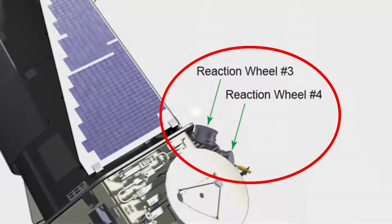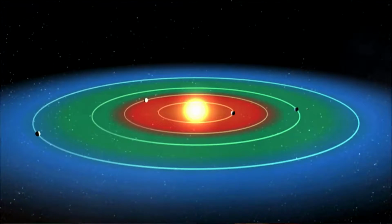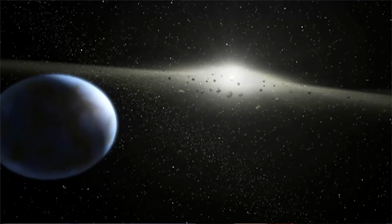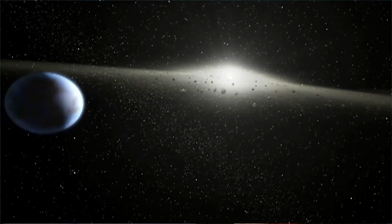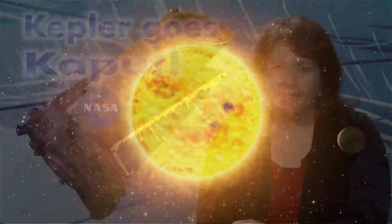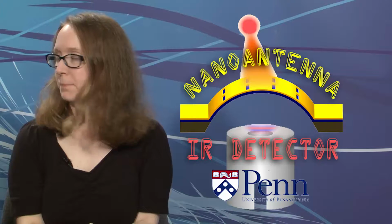Kepler is now in safe mode and has a few months of fuel left, but since 2 wheels have failed, NASA says it's unlikely that the spacecraft will be able to return to the high pointing accuracy that enabled its high-precision photometry. But no decision has yet been made to end data collection. Even if the telescope stops collecting data, there is still enough that has yet to be fully analyzed that could lead to more discoveries for years to come.